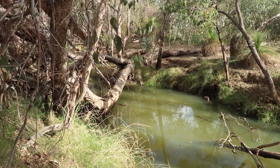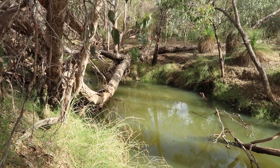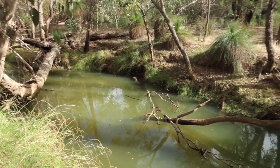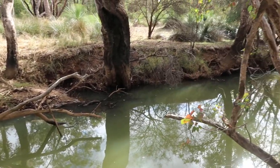Just look at that. This place is really a kid's playground. Just look at the way that tree is just strewn over the river. It's absolutely stunning. Don't think I'd like to go swimming in this though, but pretty amazing looking place.